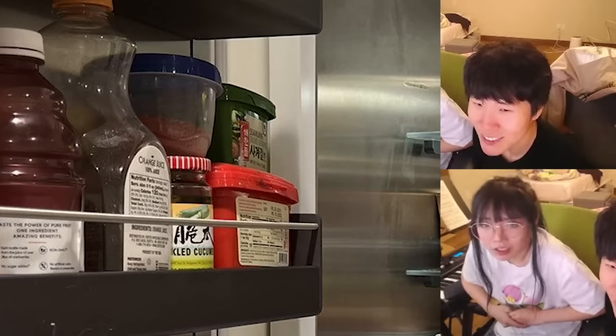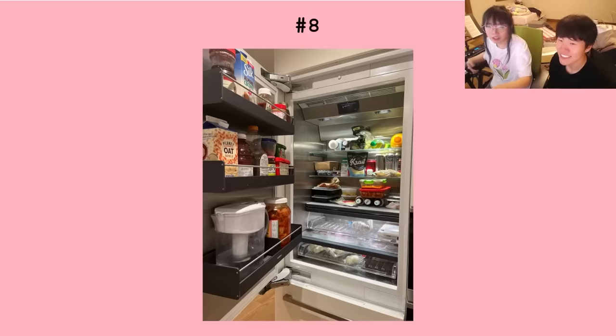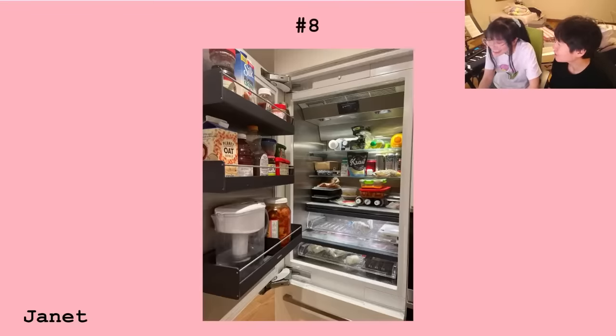Gochujang. Lots of gochujang. Bro, I think it's Daniel's, 1000%. He doesn't drink regular milk, only Silk oat milk too. Boiled egg is a big sign. Boiled egg, too. I used to buy these all the time. Whoa! That's Janet! She's not Korean. She can't be having a tub of kimchi. She has a tub of kimchi. Yes, Janet! She knows what's good.